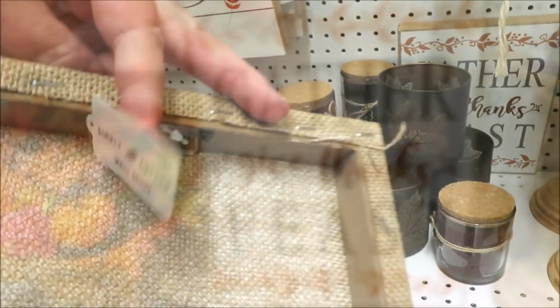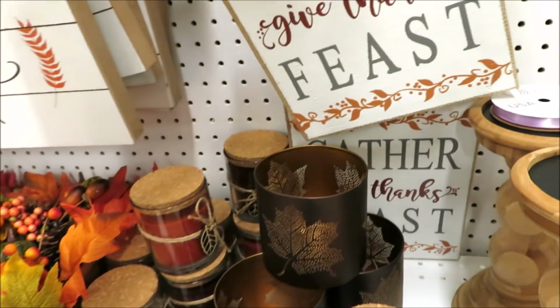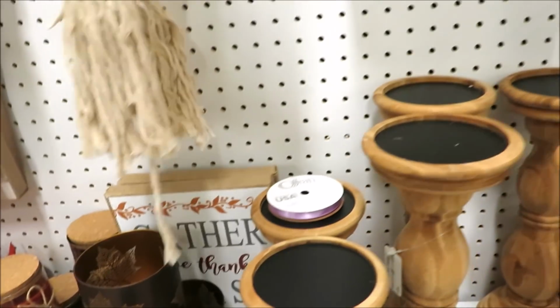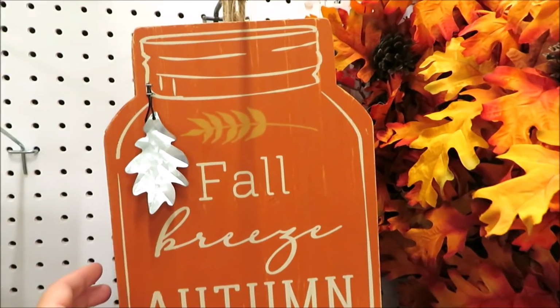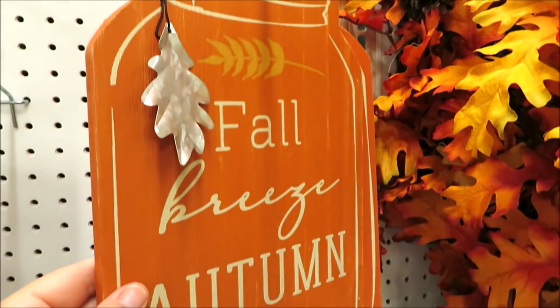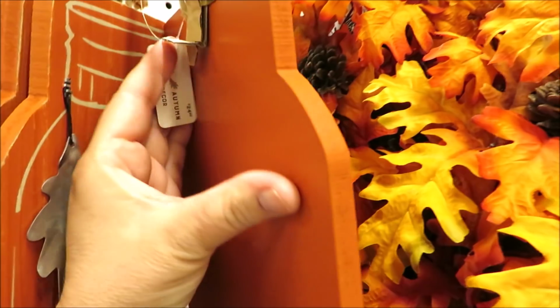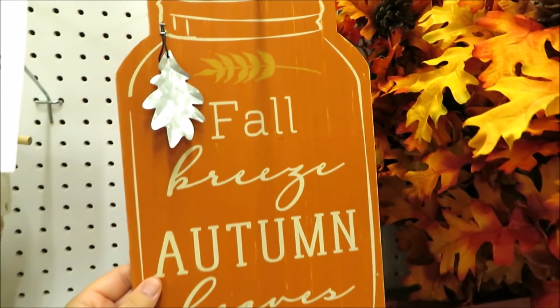Gather, give thanks, and feast. That one's got all of the colors to it with the sort of rusty orange, the burgundy, and gray. Here's a mason jar made out of wood with the little metal leaf, fall breeze, autumn leaves. I like that saying. $24.99.